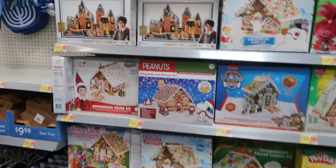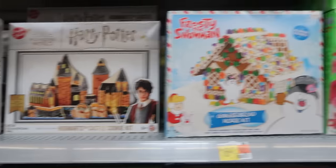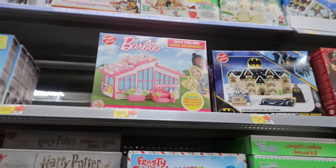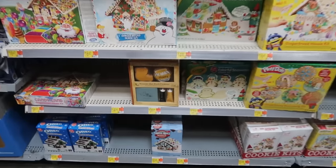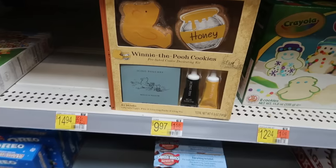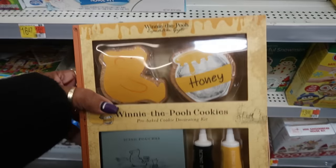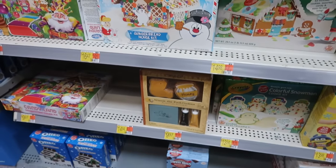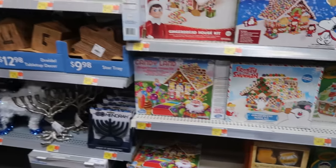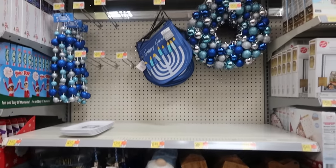Candyland. There's even a Harry Potter. And the Barbie one, you can find that one too at World Market. If your Walmart doesn't have one. Winnie the Pooh. Oh. Never seen that one before. How cute. Oh, in the boxes, icing pouches, it says white and yellow. All of the Hanukkah stuff right here.